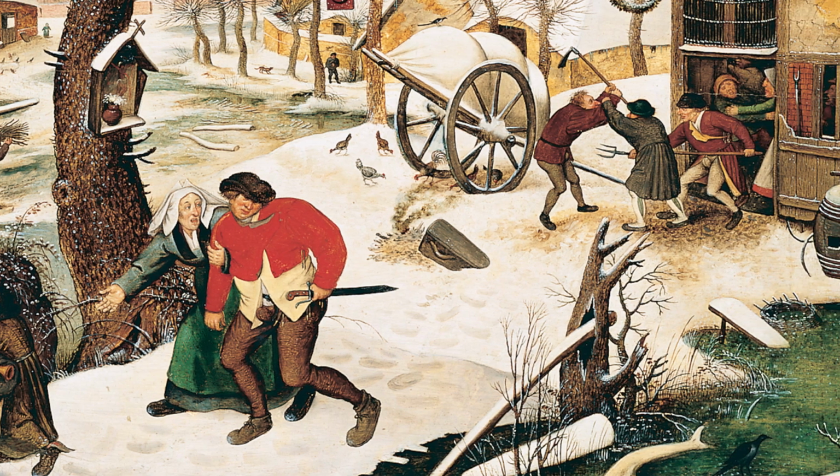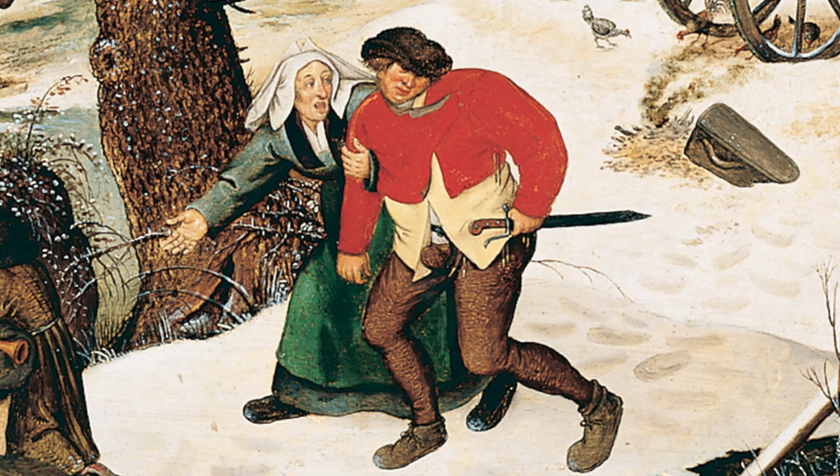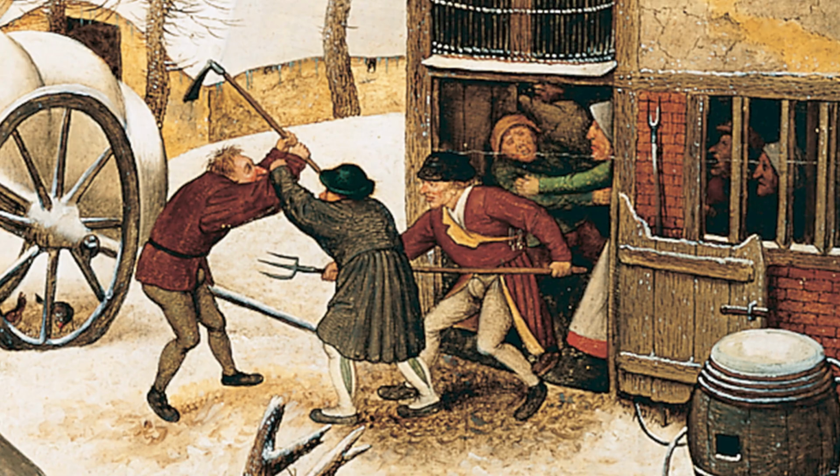This is The Return from the Inn by Peter Bruegel II, and it's a painting that is full of witty jokes if you just look closely. Essentially what we see is a man whose wife is carting him home from the inn, which is essentially a bar, because he's probably had a little too much to drink. So he's leaning and she's kind of got him under her arm, and you can see back in the tavern, a ruckus has ensued and people are fighting with pitchforks.